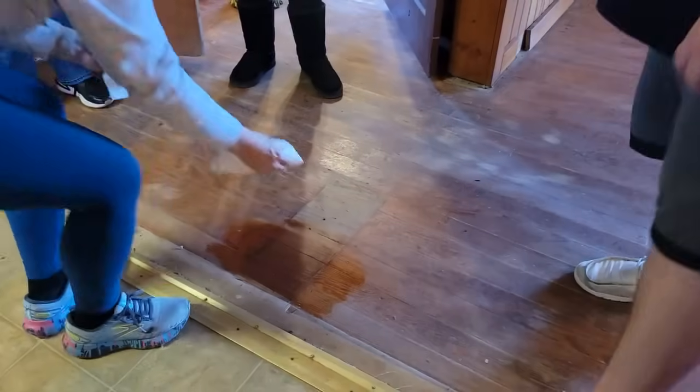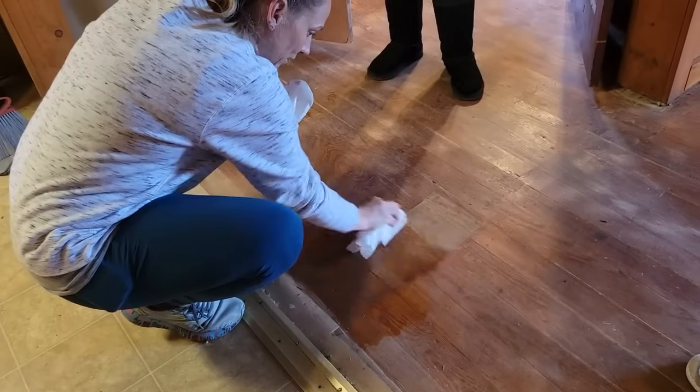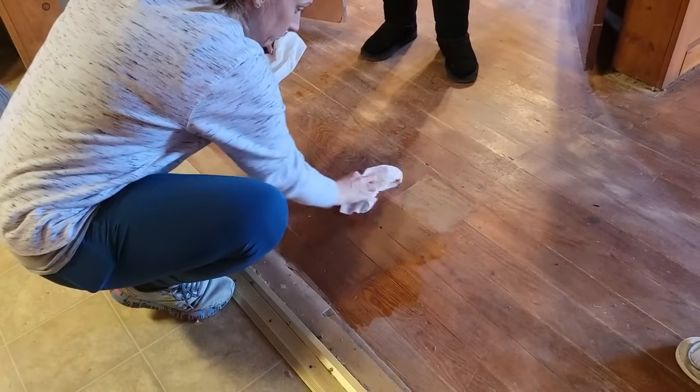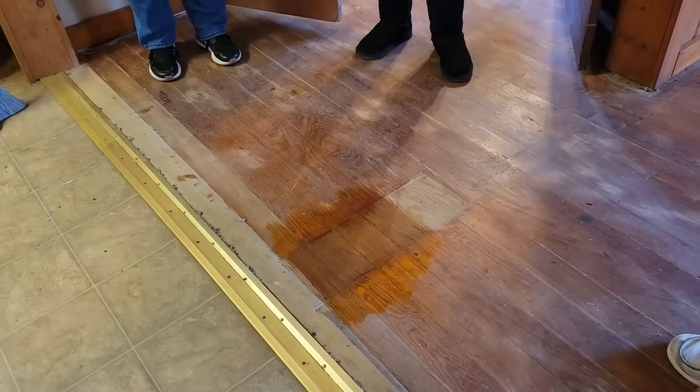What is it? I thought this color was closer to the right color. That color is better. Let's test it. Well, I'm not testing it, I'm covering it. It's happening. It's not as red. Yeah, it's more brown. It's more chocolate. Yeah, I definitely think so of the two.